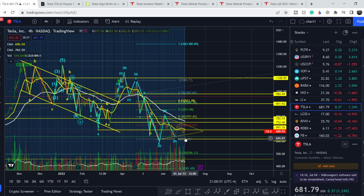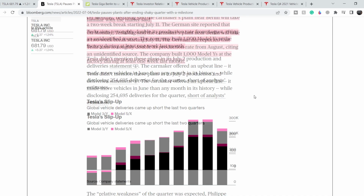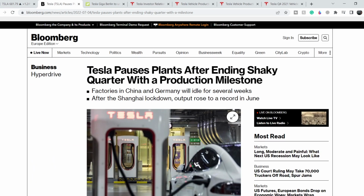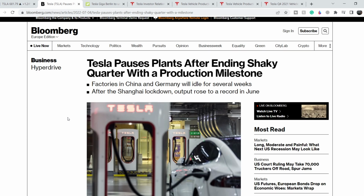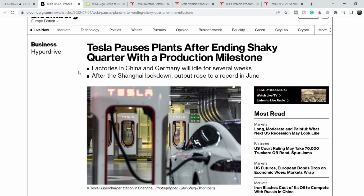And for now, let's continue with the fundamental news. First of all, let me show you this article. We are on Bloomberg.com, and this article was published on July the 5th. It's titled, Tesla pauses plans after ending shaky quarter with a production milestone. And 2 major bullet points: factories in China and Germany will idle for several weeks. After the Shanghai lockdown, output rose to a record in June.